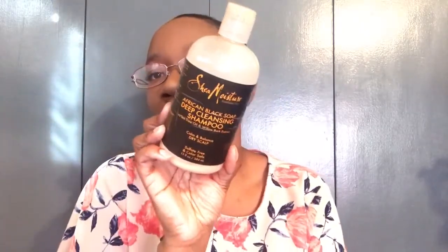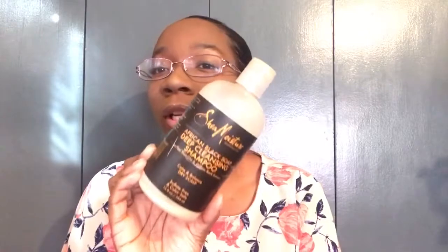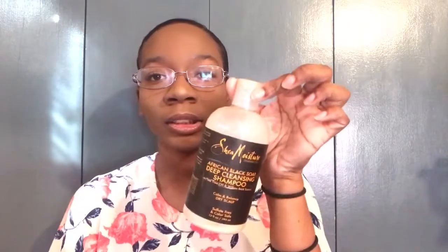So yeah, I'm all over with these products. But anyway, next is the Shea Moisture Deep Cleansing Shampoo in the African Black Soap line. This shampoo I really, really like because it does clean my scalp really good, because I have a problem with itchy scalp. And it doesn't strip your hair either. It keeps it moisturized. So that's what I like about this one, because it's moisturizing while cleaning. And I clarify my hair a lot more often than most people do. I do it like every other wash day, which is usually every other week.